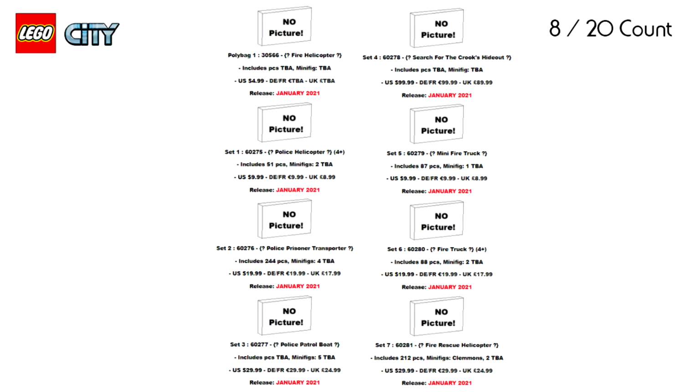We have set number 60277, police patrol boat, that includes pieces to be announced and 5 minifigures, and will retail for $30 in January. We have set number 60278, search for the Crooks hideout, that includes pieces to be announced and minifigures to be announced, and will retail for $100 in the United States.